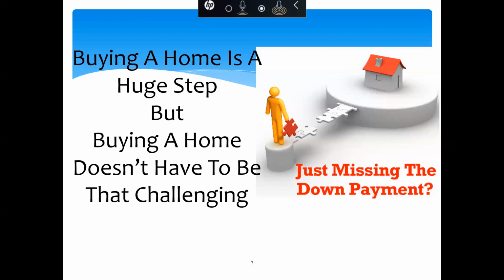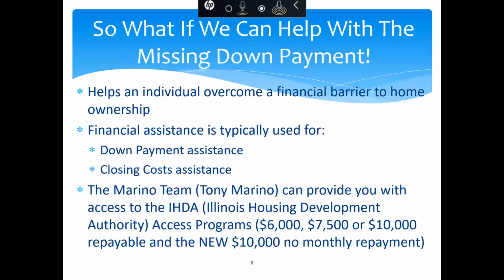Buying a home is a huge step, but buying a home doesn't have to be that challenging. If you're just missing the down payment, maybe Tony, maybe those realtors that use these down payment assistance programs can help their clients. So what if we can help with that missing down payment? Well, it's going to help an individual overcome a financial barrier to home ownership. It's going to give them the financial assistance for down payment and for closing costs. The Marino team through Tony can provide you with access to the IHDA programs. There's $6,000, there's $7,500. There is a $10,000 repayable program, but the new one is $10,000 with no monthly repayment. We're going to see details in a shorter period here.